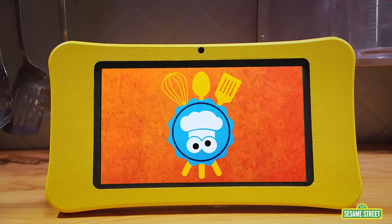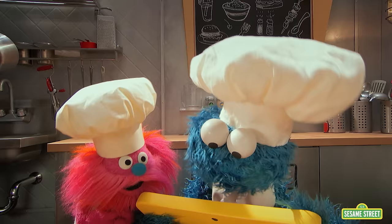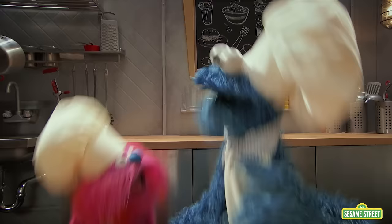Thank you so much, Cookie Monster and Gonger, for this healthy, delicious, and artistic snack sculpture. Oh, you're welcome, Karina. Yeah! Yay! Happy Cookie Monsters do the rest. Now we make yummy food just for you!